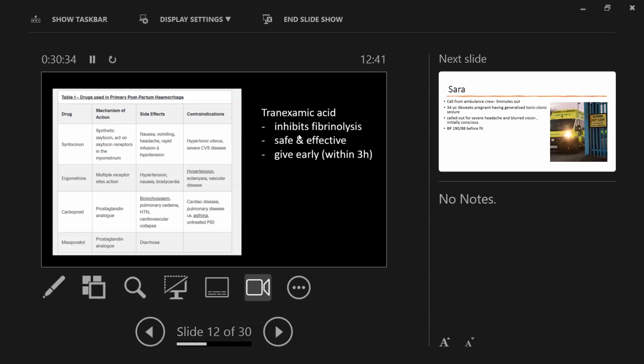So this is one of those drugs that in large studies is now shown to be the one drug that actually reduces the risk of maternal death and also reduces the risk of hysterectomy and life-threatening postpartum hemorrhage. So it's a crucial drug. Early in postpartum hemorrhage, you can get TPA and other elements of the coagulation cascade that will cause fibrin, the things that help plug those vessels, to break down. So tranexamic acid works by inhibiting fibrinolysis. It is safe, it is effective, it is heat stable. So like misoprostol, it does not need to be stored in a fridge.